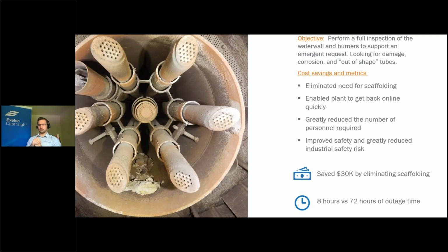This is actually one of our more recent inspections. We were called on a weekend because one of our customers in Texas had an issue identified during a scheduled maintenance outage. We were tasked with coming in to perform an emergent inspection inside of the boiler to identify signs of tube swelling or tube out of rounding, as they put it, and also ruptures.